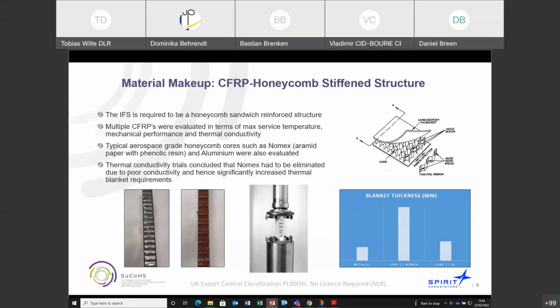Now, the aluminium cores do create another issue, and I'll discuss that in the next slide. But if you can see here, the graph on the right-hand side, the middle column shows how thick the thermal blankets would need to be in order to use Nomex cores. So that's why it needed to be eliminated. On the left, you can see the thickness of the blanket on a traditional metallic interfix structure, and our chosen carbon and aluminium core solution.